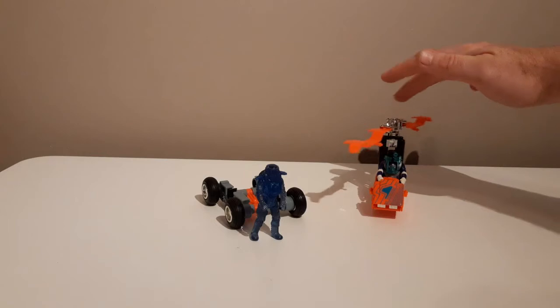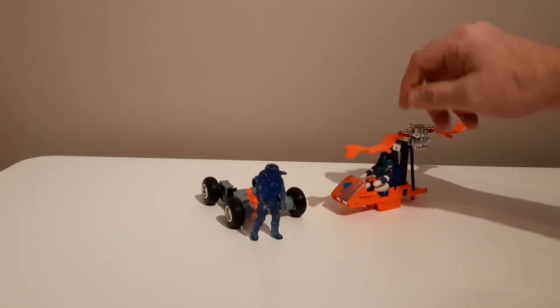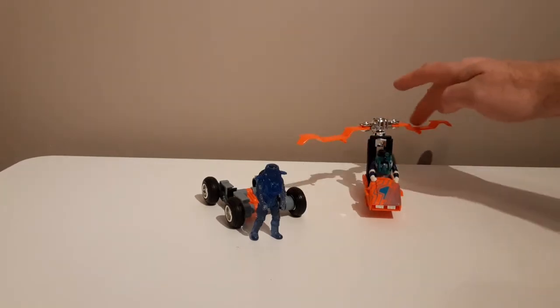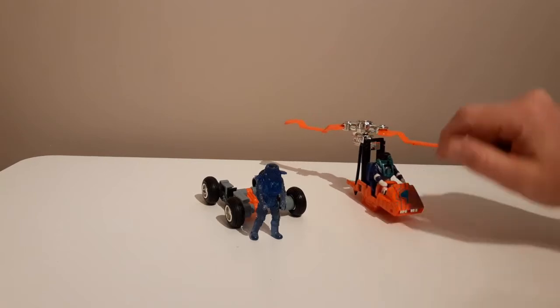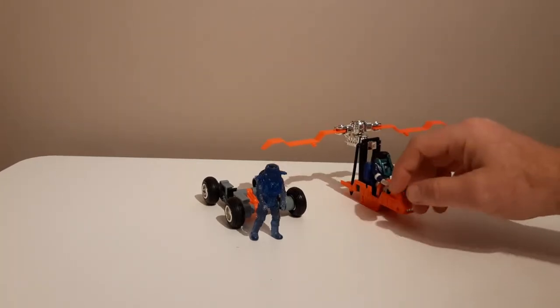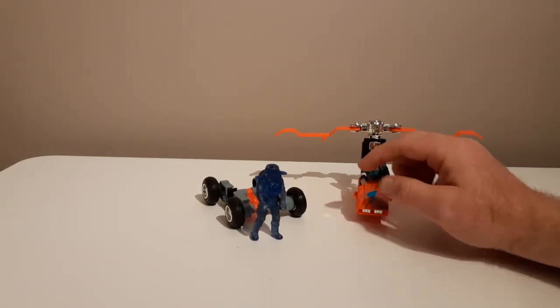But this one, I mean, even if I'd had this at the time it came out, I was very, very young. But even if I'd had it as an 8, 9, 10-year-old, I think I'd get bored with it. I think there's only so much you could do with that, and then you'd probably just build it back together and chuck it in the toy box or put it on the shelf or something. I don't think it'd get played with too much.